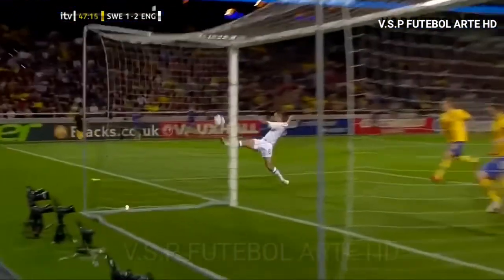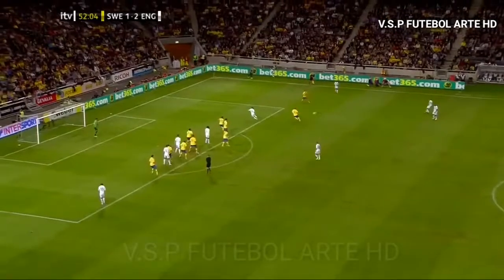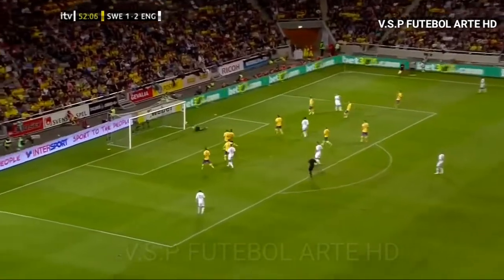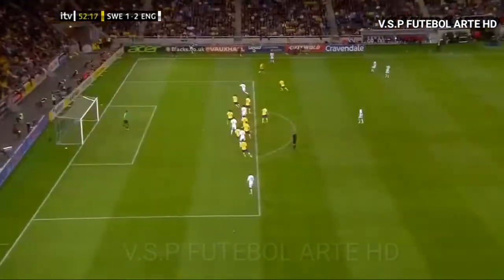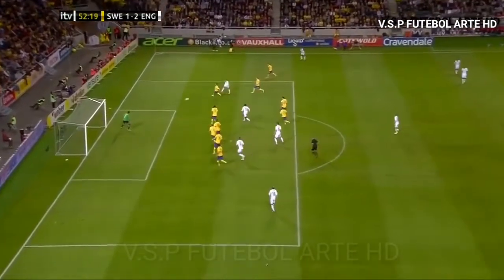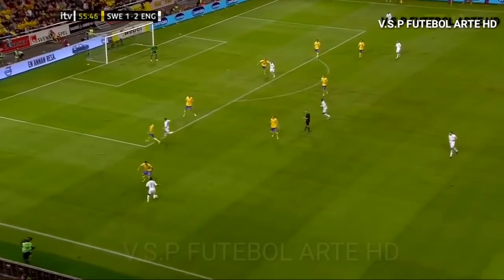I thought Danny Welbeck might have crossed earlier for Sterling, but he came back out, so he's picked it up and used the ball intelligently. Gerrard has found Osman. That's a smart save by Isaacson at his near post. Got in some good areas there, hasn't he, Leon Osman, a few times now. Sterling.